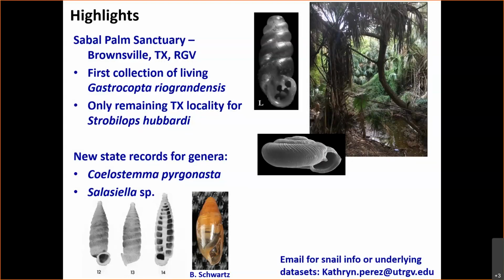Sabal palm used to extend all the way up the coast and was logged extensively for building docks and things like that. And it no longer occurs where it was originally described from, but we did find it there living very abundantly, just in that less than 10 acre patch of Sabal palm.